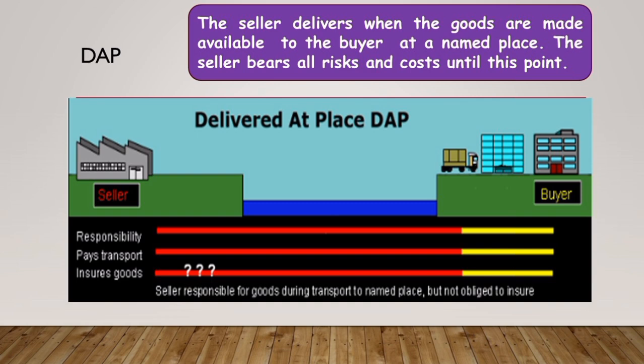Now we will go to Incoterm number 5, DAP. DAP means delivered at place. Under DAP, the seller is responsible for all costs and risks associated with the delivery of the goods to the final destination, which will be usually the buyer's premises. The risk transfers from seller to buyer when the goods are available for unloading at the destination. The buyer is then responsible for unloading the goods at the end destination.